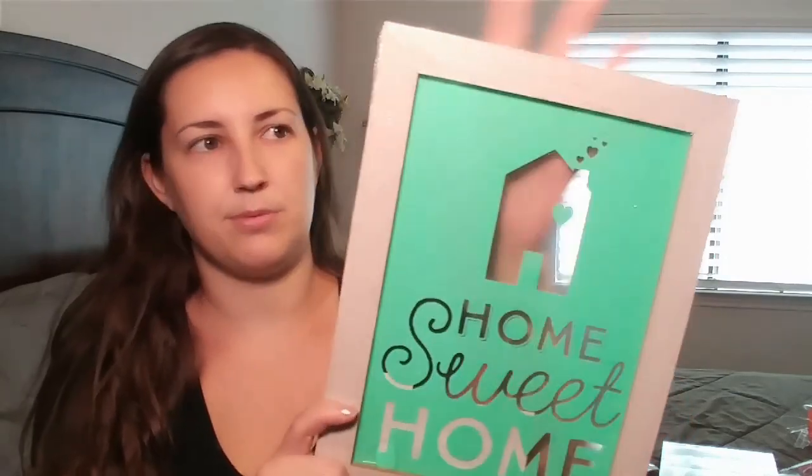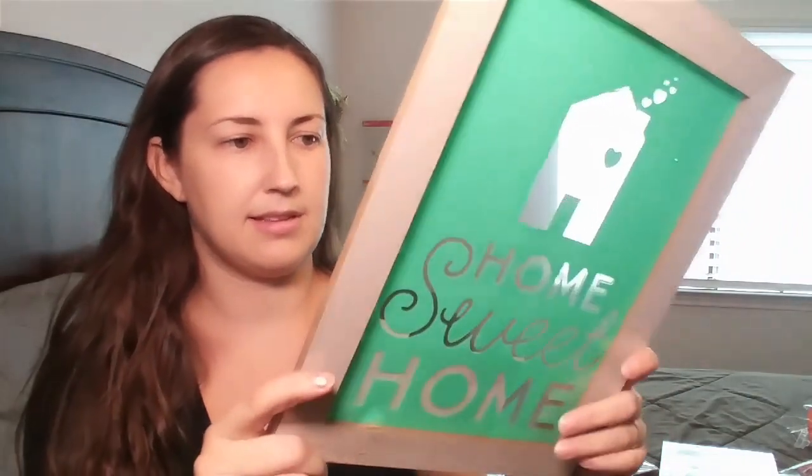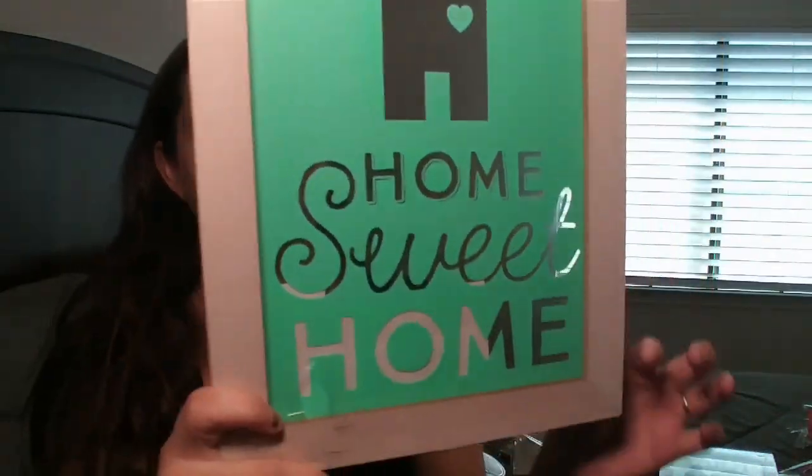Now, the other ones, I kind of just wanted to show you guys what they look like. So this one here says Home Sweet Home. It's in teal. It has a grayish, like, frame on it. And the words are like see-through. So the house and the words are see-through on this one, and the rest of it is all one color. This is the only one I feel like the color is not as smooth. I don't know if you can tell on here. It's kind of hard to show you on here. But if you look at it from like a distance, you can see where it's a little spotty.